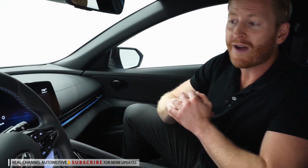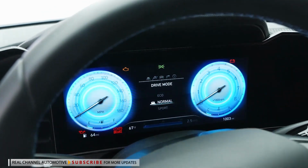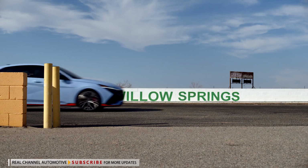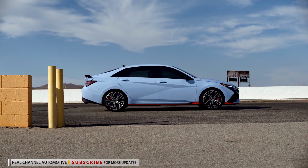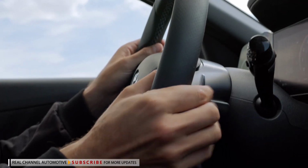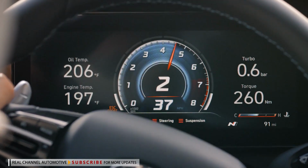You have a 10.25-inch digital cluster that includes shift timer, oil temperature, and even dynamically animates your drive modes as you shift through them. A 10.25-inch touchscreen that will display performance driving data like G-force and lap timer, as well as have your N control grin system, where you can choose your drive mode or customize a drive mode of your own by adjusting up to 7 aspects of the vehicle's performance. Or if you prefer, you can just hit the N mode button on your steering wheel and bring those performance to full throttle. That's definitely my go-to setting. Oh, I don't doubt it, Bryan.